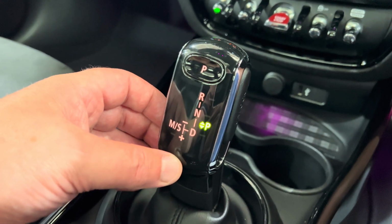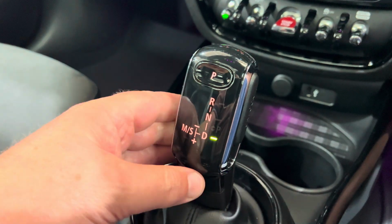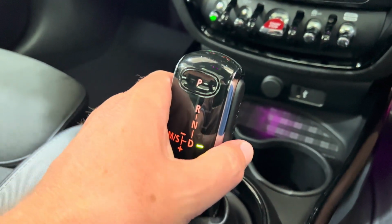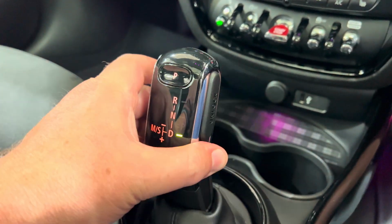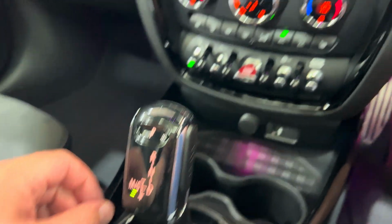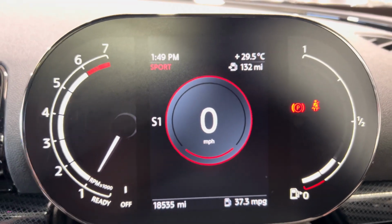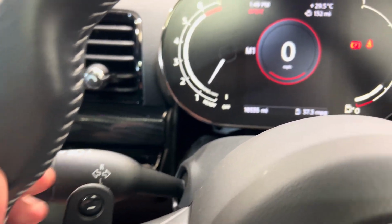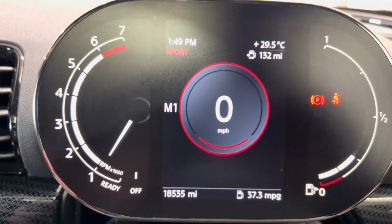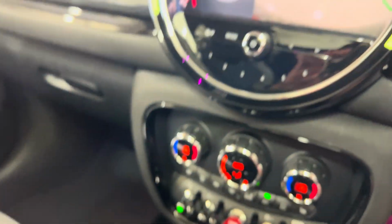So we've got paddle shift, but you can use the sport setting on the gearbox. If you come back into drive, you can put it into sport, auto, oh sorry, on that side. And then up here you'll see it's gone into S1, so it's sport automatic. As soon as you push the gear stick or pull a paddle, it'll go into manual mode, and then just flick the gearbox back over to the right for automatic.